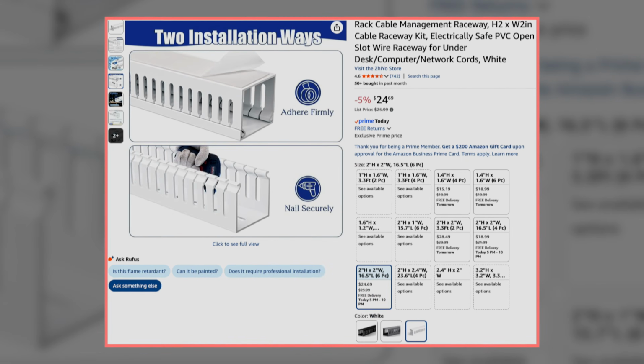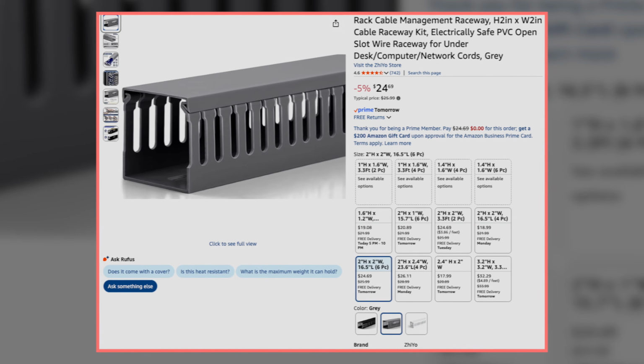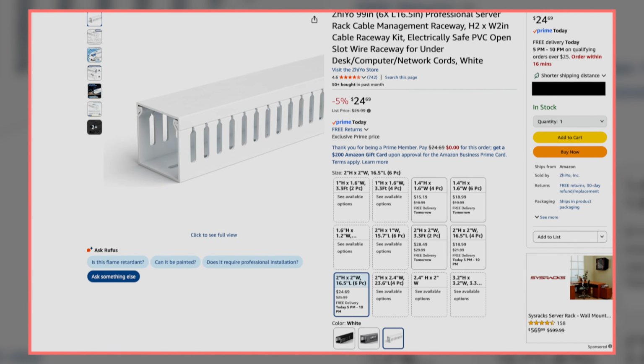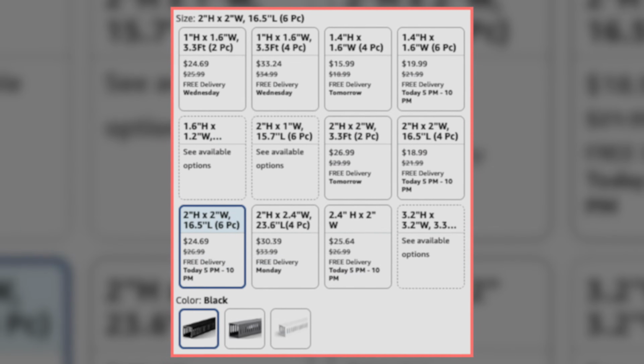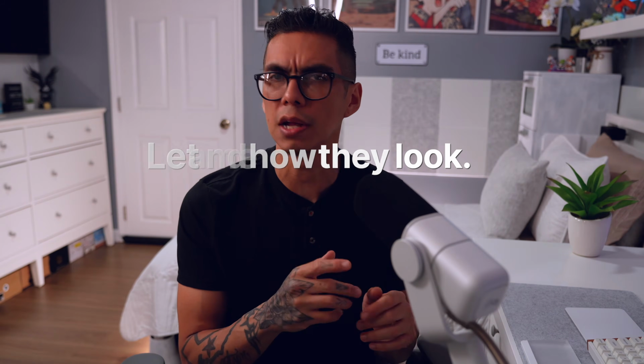It comes with its own adhesive tape that is really strong, by the way, so be careful. It comes in gray, black, white, and in many different sizes, so you don't have to worry about whether it's going to fit or not. Let me actually show you how they work and how they look.